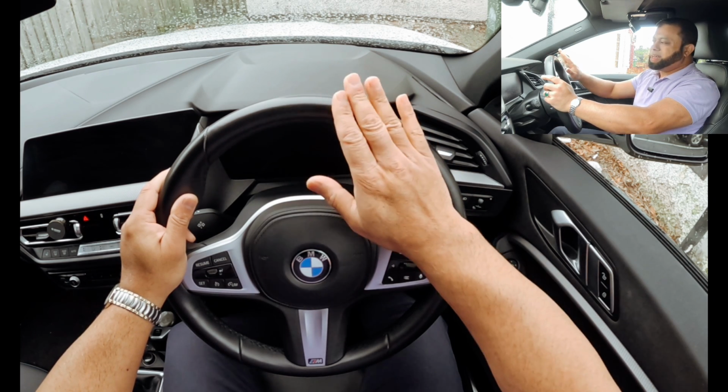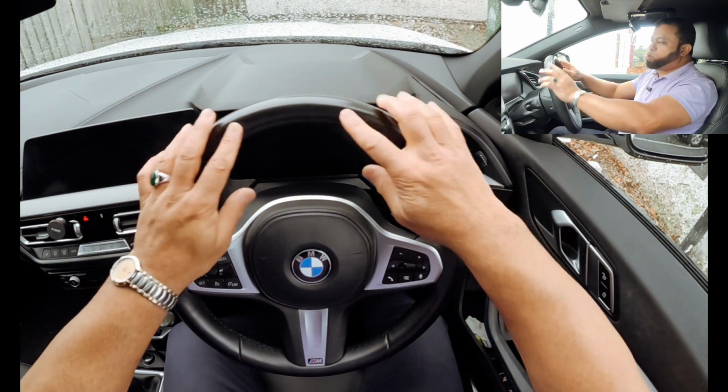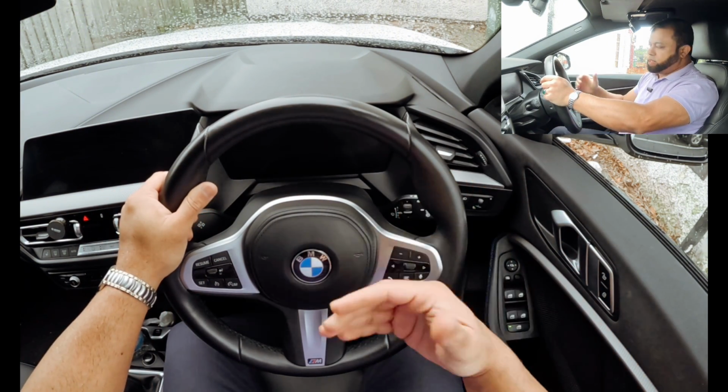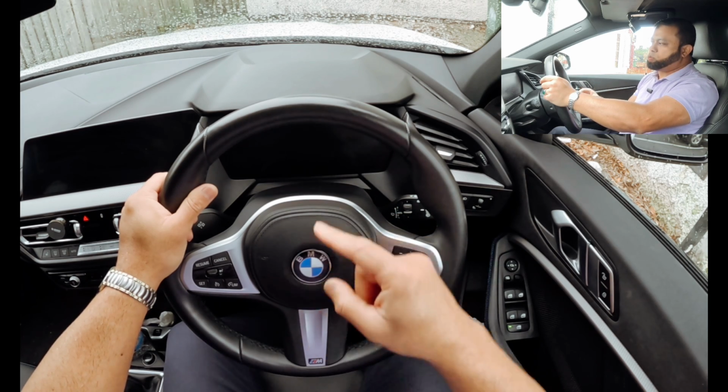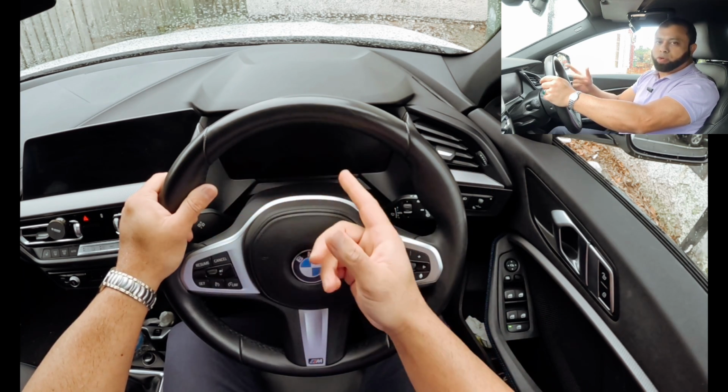So first of all, the setup. Secondly, we're going to talk about how to steer. What's the best way for you to steer and where you should hold the steering, the best position for you to hold, also how to steer. What is the technique of steering when you're going around corners?